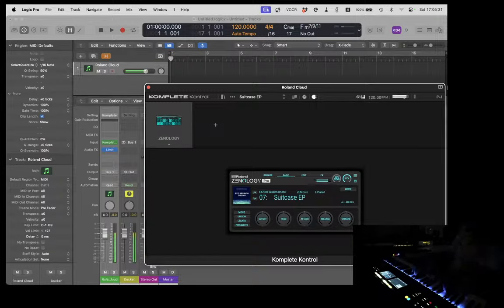Suitcase EP. Will actually give us some trim. Well, kind of auto-panner actually. It's alright that. Touch EP SRX. Aftertouch EP.